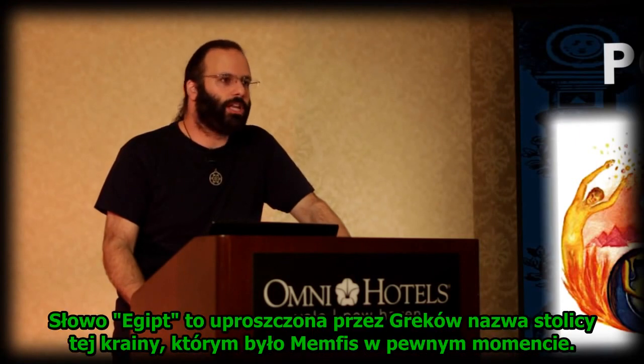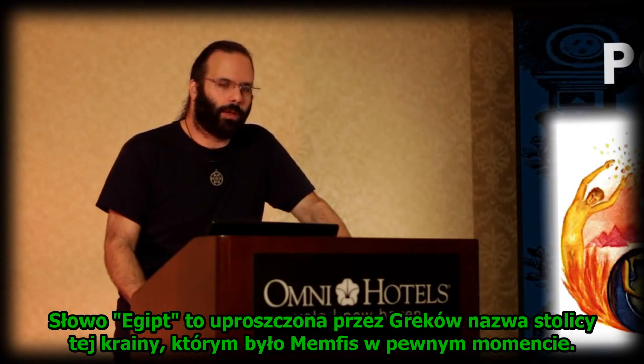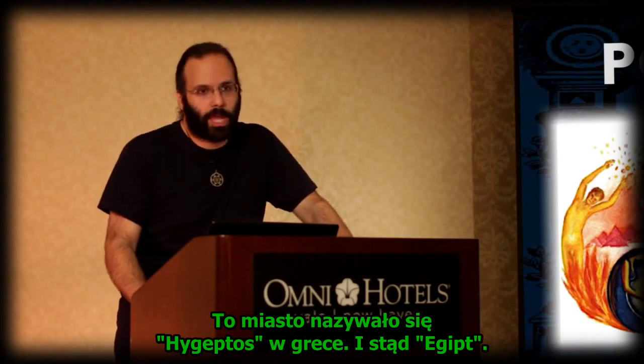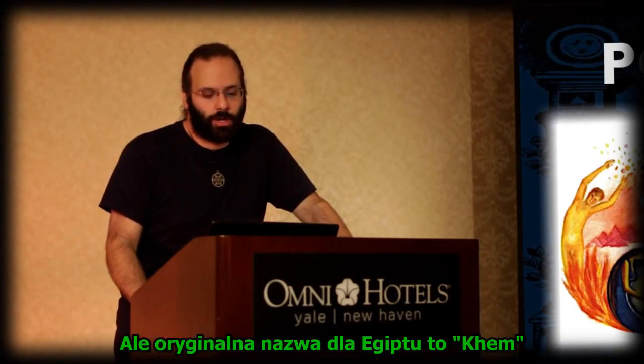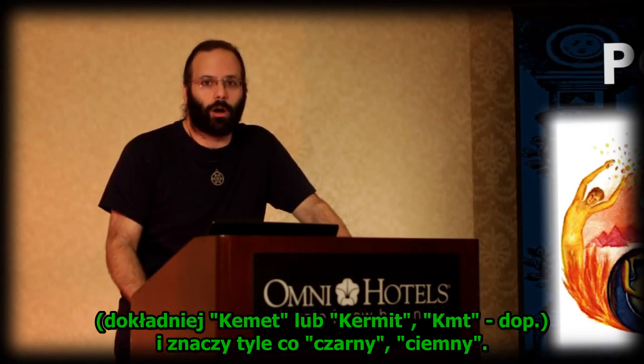The word Egypt is a bastardization of the Greek pronunciation of the capital city of Kem, which was Memphis at one point. That city was referred to as Hygeptos in Greek, and that became Egypt in English. But the original name for Egypt was Kem. That's simply called black or dark in their language. It was the black land.